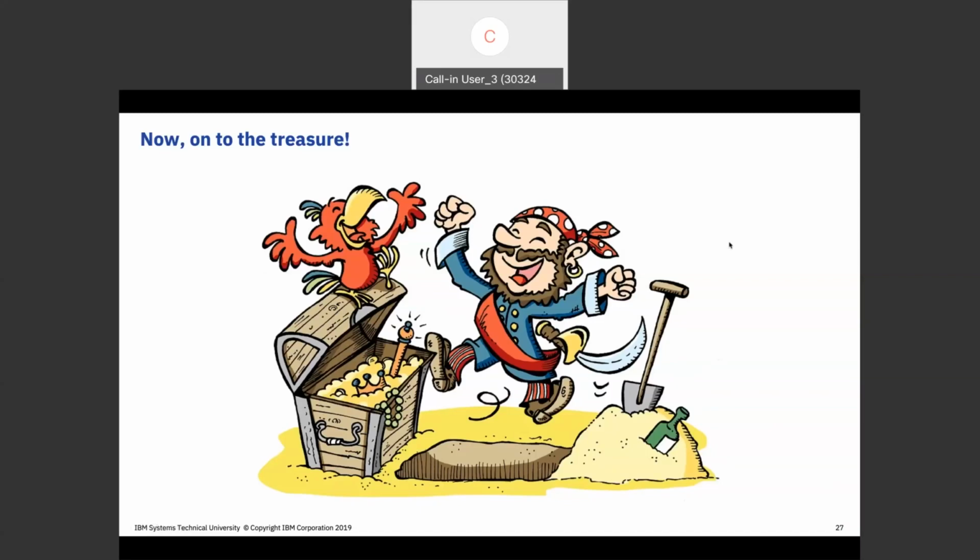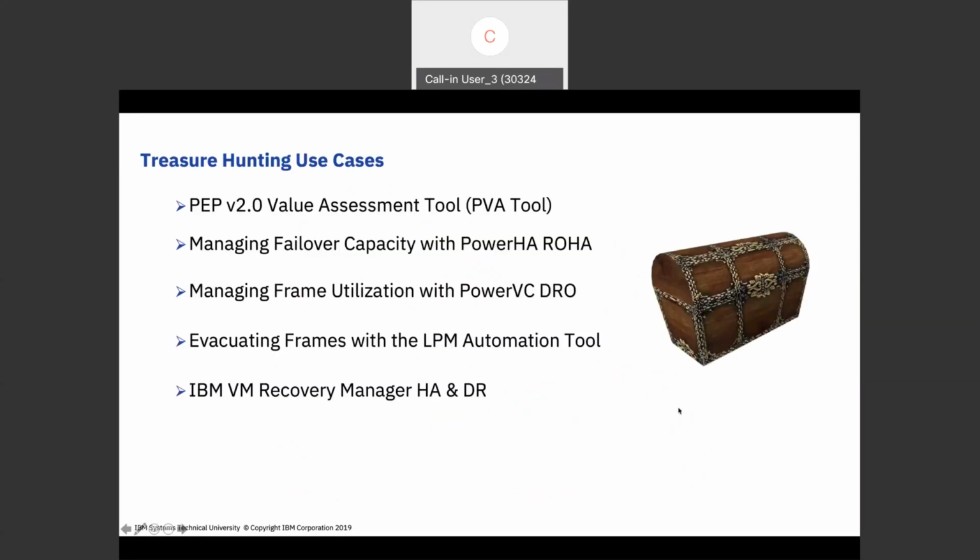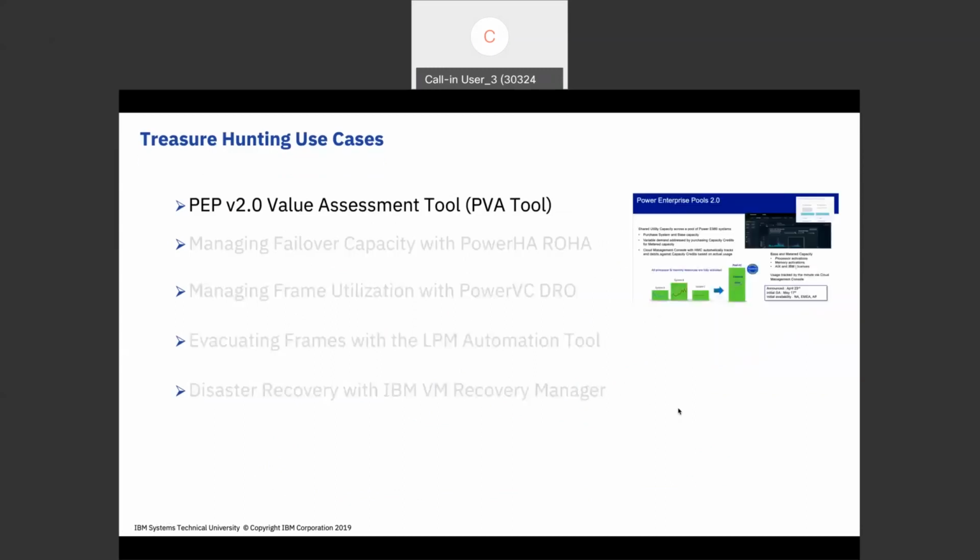So to get the treasures, we will be looking at 5 different use cases here. Starting with the first one related to the Power Enterprise Pools version 2.0. We have developed a value assessment tool. This tool is one of our Systems Lab Services tools that we develop to assist our clients. In this particular tool, actually, this is in fact more of a study where we guide our clients to collect CPU utilization data, and that data should be sent to us, and then we analyze it and come up with some optimum values for Power Enterprise Pools 2.0 configuration.